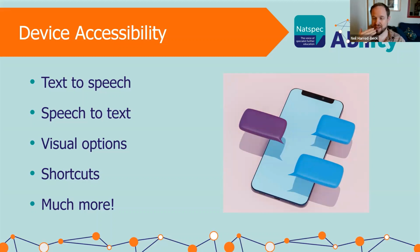Speech to text, so can they use their voice as input? That could be straight into text, or actually it could be speech using WhatsApp and using the voice notes there. Those are quite useful for updates between an individual and yourselves, and you can even give them a breakdown of their routes and things like that, just as a reminder.